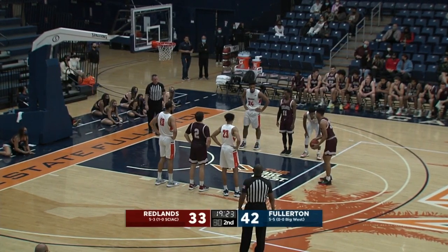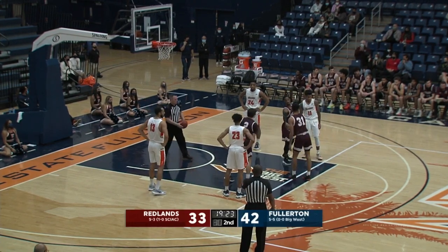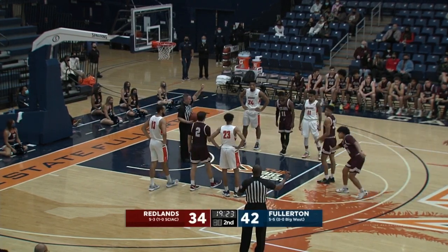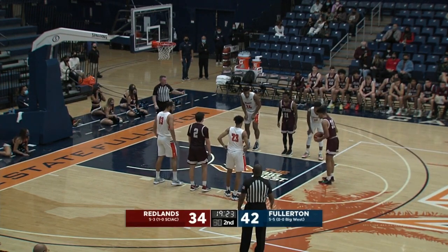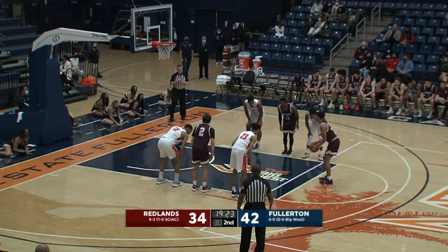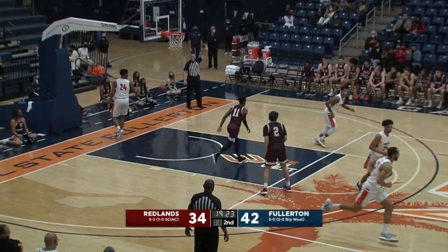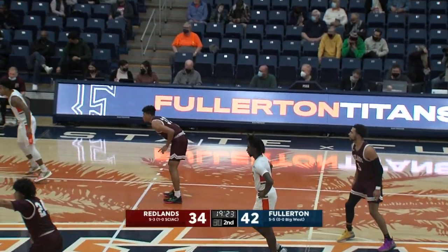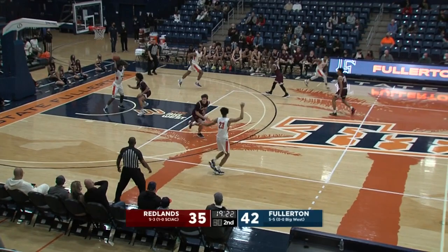Kyer Jackson, a 5 point a game scorer on the season for Redlands. First shot is good. Put up 7 shots in the first half. Scored the ball 3 times, none from downtown. First free throw gave him 8. Second free throw gives him 9 points in the game. Kyer Jackson, 15 minutes played in the first half.